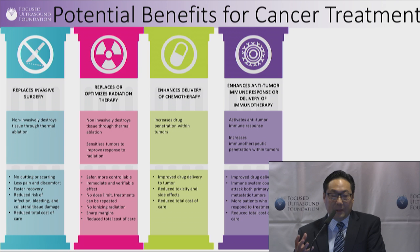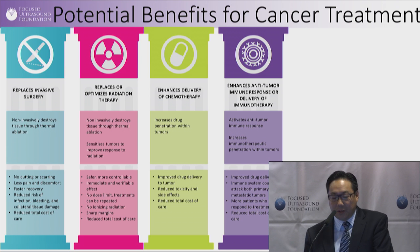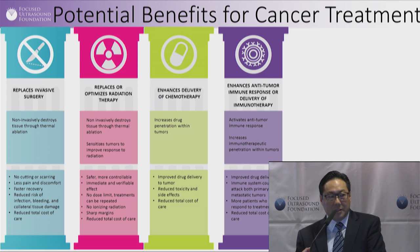The potential for using ultrasound for enhancing drug delivery was discussed by Dr. Fishman, and the concepts with oncology are very similar. The thought is that a lot of these tumors are difficult to penetrate either because of fibrous stroma or lack of vasculature.